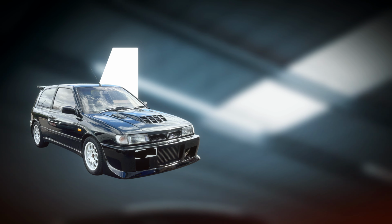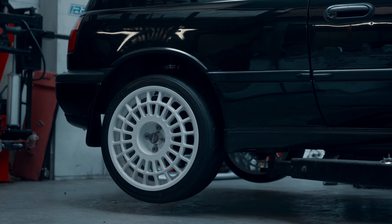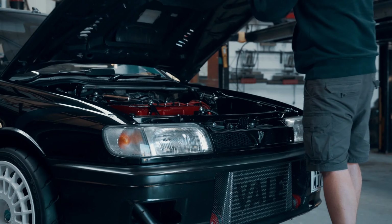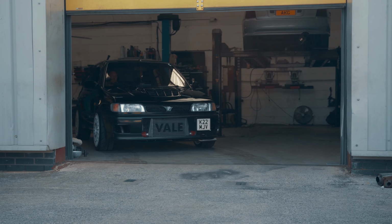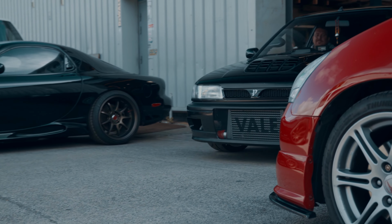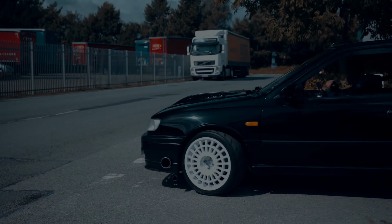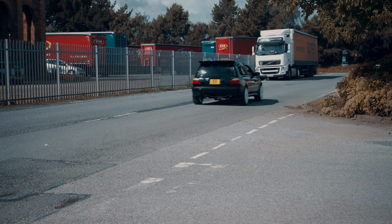4. Nissan Pulsar GTI-R, the rally hatch that never was. Meet the angry little hatch that could have changed rally forever. The GTI-R was Nissan's entry into Group A rallying, but internal politics and poor planning killed its full potential. Still, it was a 230 horsepower AWD missile in a compact body.